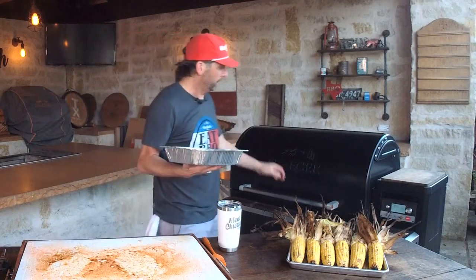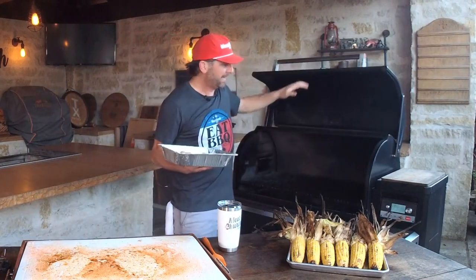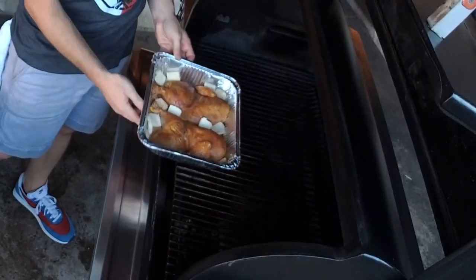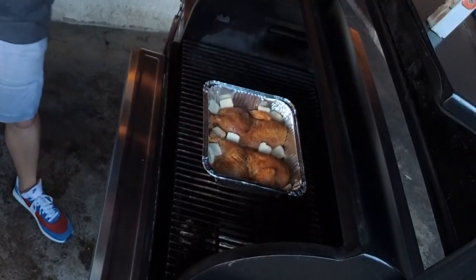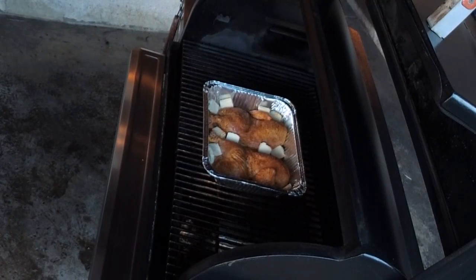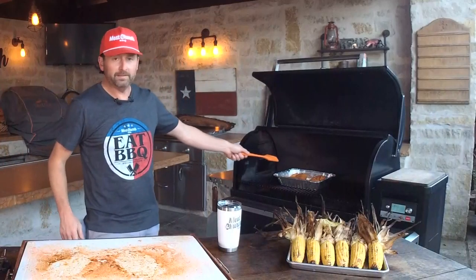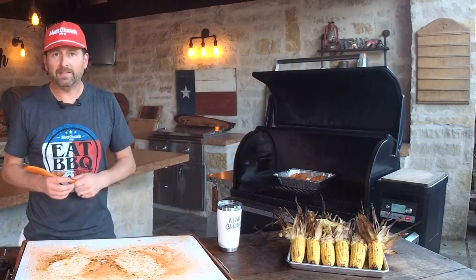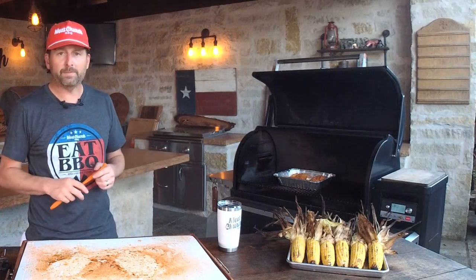All right, we're opening up the Traeger. I've got my top two grates out so you guys can see this. I'm going to put that right there on the grate. The big tool we're going to use today is the Traeger silicone basting brush, because that butter's going to melt, and as it melts, I'm going to reach in there and baste that chicken with that butter three to four times throughout the cook.